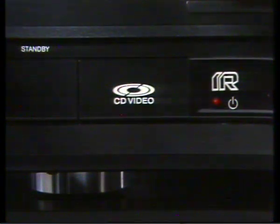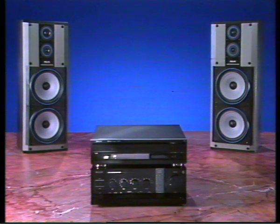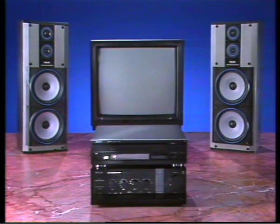And this is what it takes. The CD video player on top of an amplifier, speakers, and a television set. That's all.